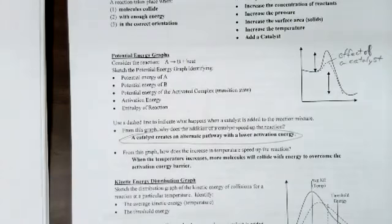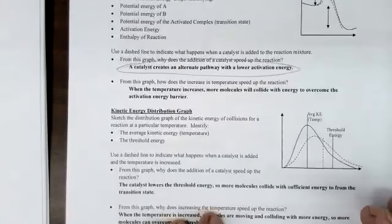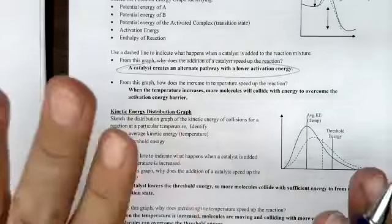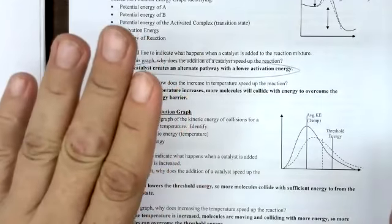Okay, go ahead. The one below it then? Yeah. For energy distribution. Yep. Would that be a catalyst? No, it lowers. This is a completely different graph. In fact, it's so different that I'm having to stare at it again myself.